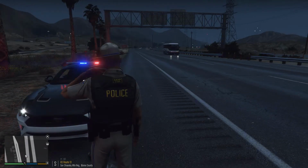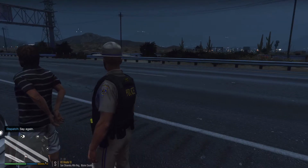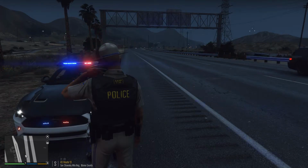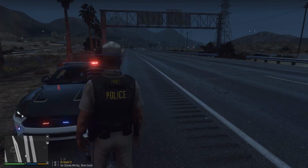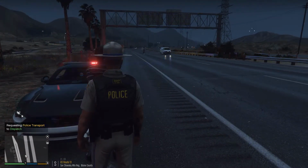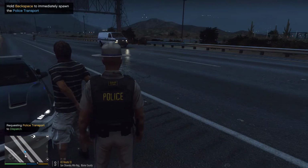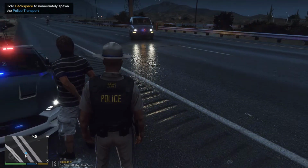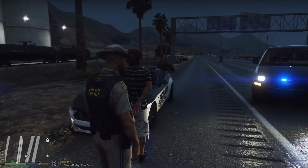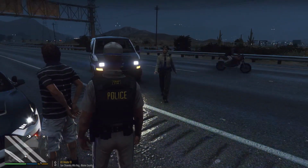Dispatch, can we get a transport out here on US Route 13? Dear God, come on, what? Dispatch, send me a transport. Assistance required in... just popped out instantly, and it's floating. Oh, there we go. It has wheels now. Good to see. Thanks for coming out.